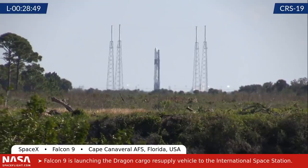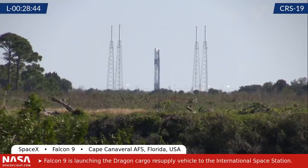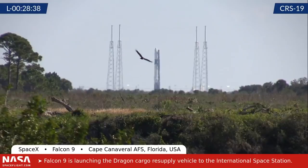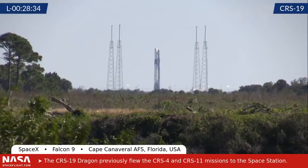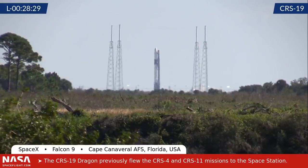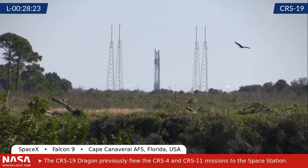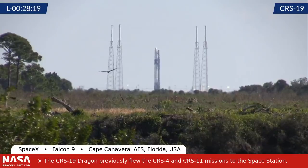Another question we have: how are upper level winds looking? It's an excellent question. Right before we started our stream, I checked in with SpaceX, and they said that as of the weather balloon about an hour and 20 minutes ahead of launch, everything was looking good. So they've got another weather balloon data point in. We're fueling, so that's a good sign. And the final weather balloon data points will come in about 20 minutes to 10 minutes before liftoff. But everything was looking good as of about an hour and 20 minutes before liftoff.